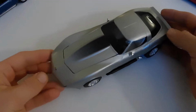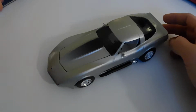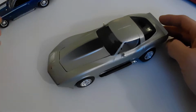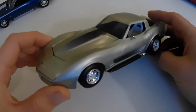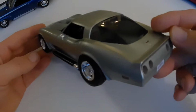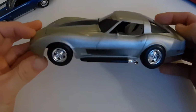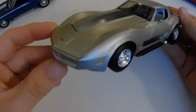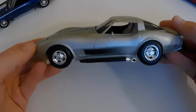All right, next up is the Corvette. I can leave that in the shot. It's kind of good looking, I guess. Anyways, this is a 1978, I believe, collector's edition Corvette model. Again, I want to say it's a Revell. This one is most definitely not box stock. You might not think that looking at it. You're like, oh, it's the factory paint scheme. It's not all that detailed.